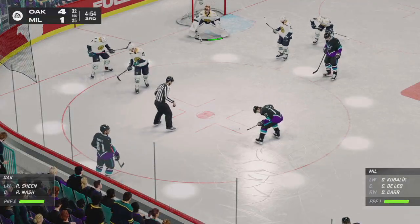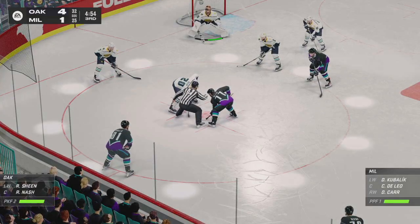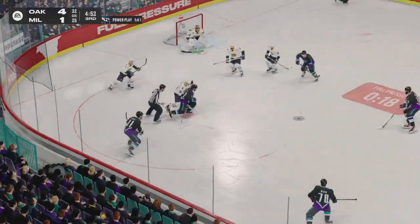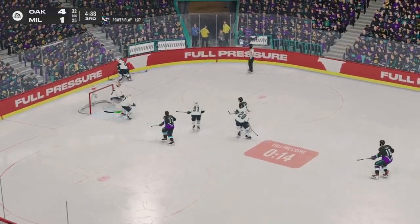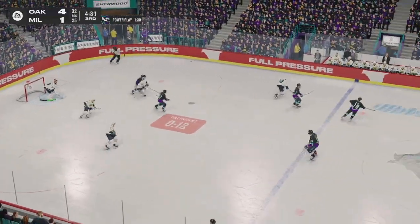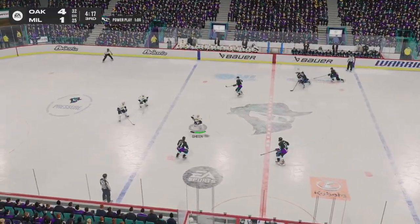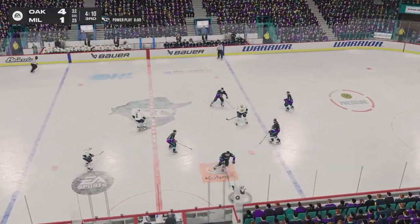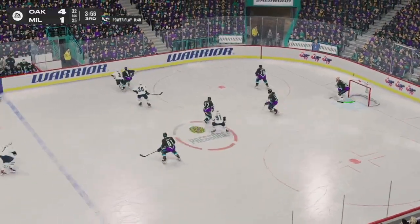Nash is ready for the draw as they continue to be shorthanded here. Milwaukee's won it. Now they'll go on the attack. Zero fear on this guy's part as he blocks it. Trying to clear. And they get it out. Here's a short pass to Carr. That's broken up in the neutral zone. Keeps a hold of the puck. Oh, and he puts it wide of the net.